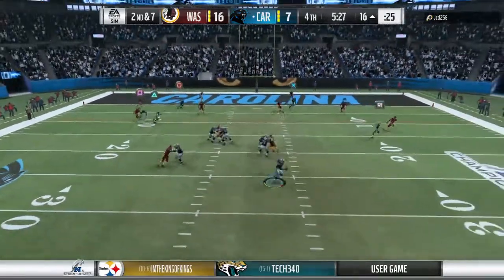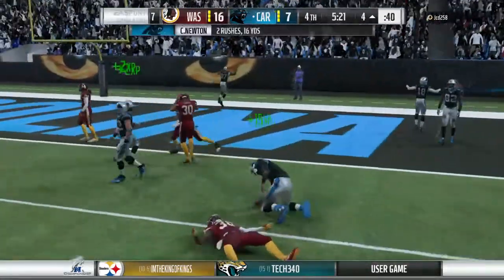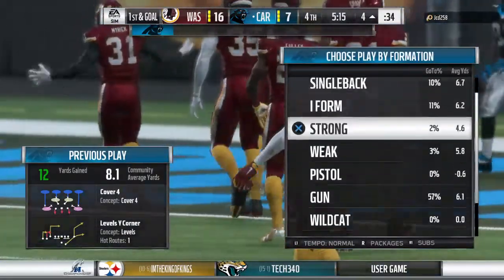On 2nd down, here's Newton, flushed out right, and all the way down inside the 5 to the 4. Newton able to use those legs and get past the marker to pick up the first.